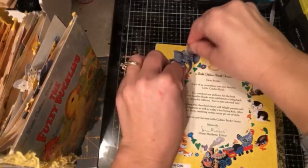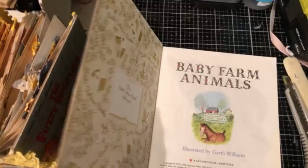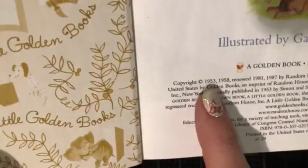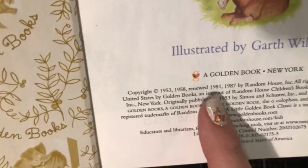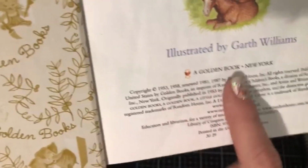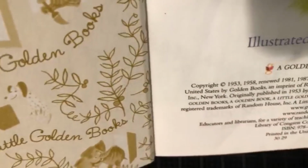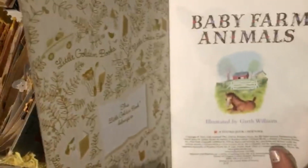Okay, I got it. We saved a little elephant. So I usually will check the copyright. Let's see. What does it say? Yeah, so you see how it says 1953, 1958, but then renewed in 1981, and then it says 1987. So I would guess it's more of a 1981 or 87 because of the barcode is there. But the story itself has a copyright of 1953. So that's kind of cool. And it has a nice clean cover, which is great.